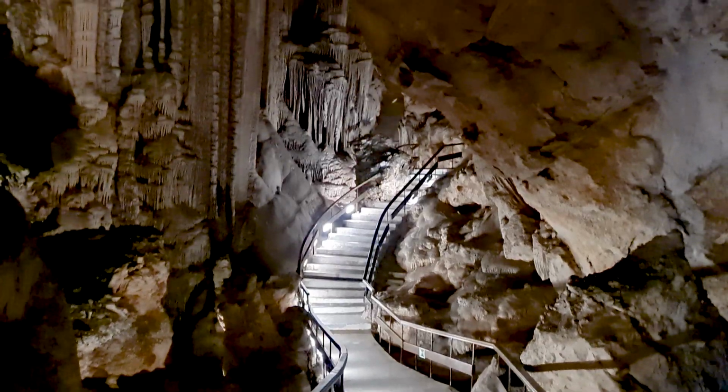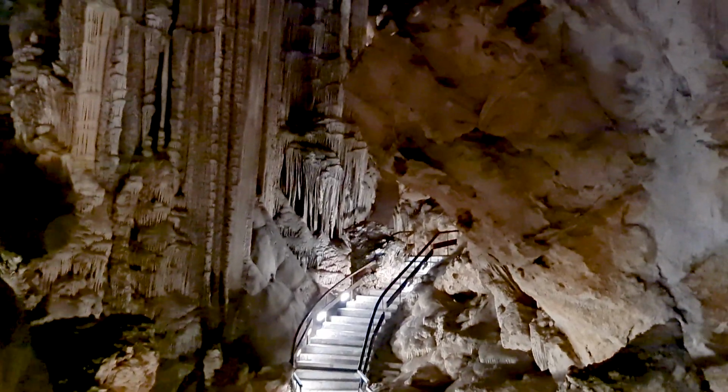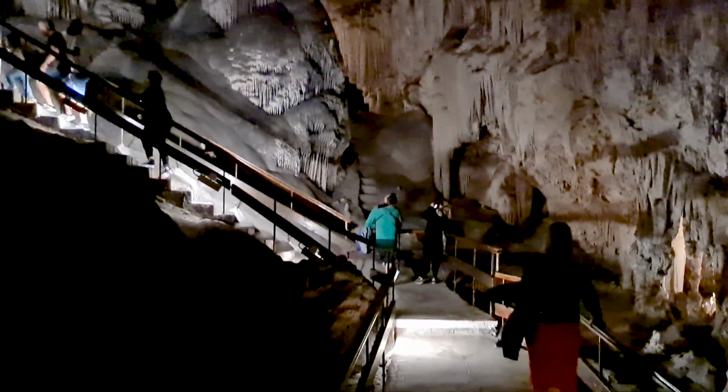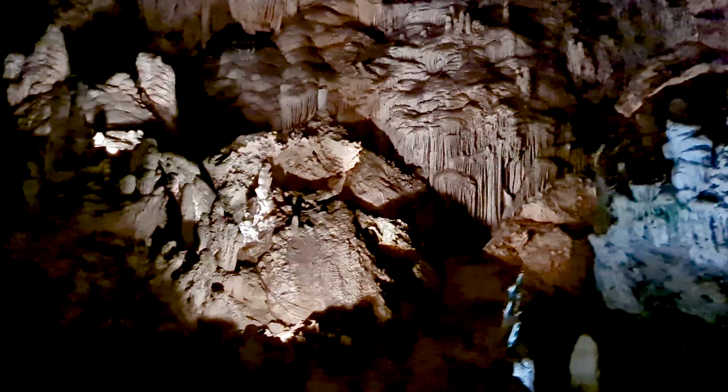If you're wondering about the temperatures while visiting the cave, it is not much colder than outside, so a light jacket in the warm months will be more than enough.